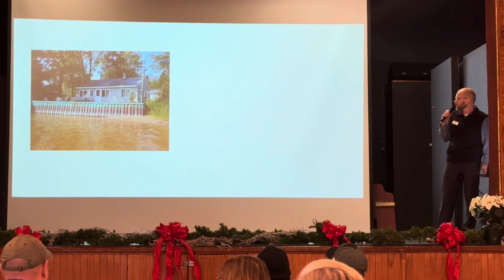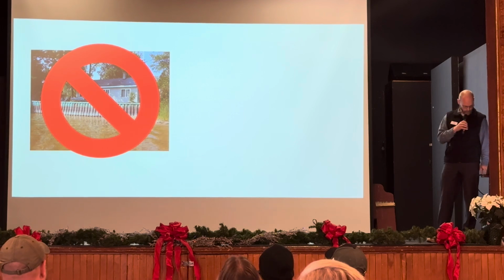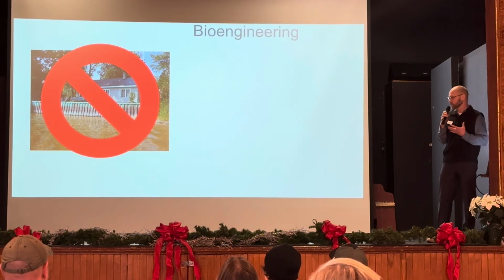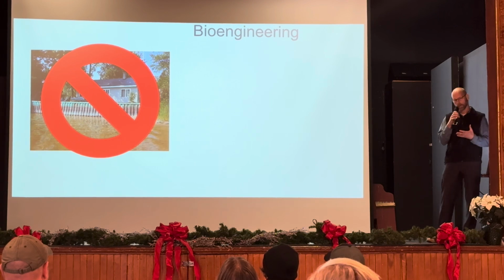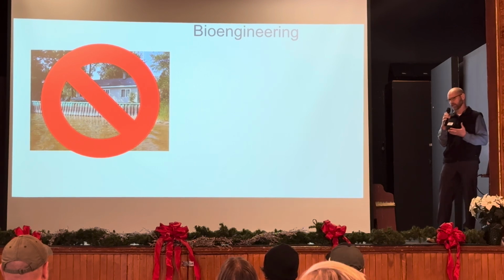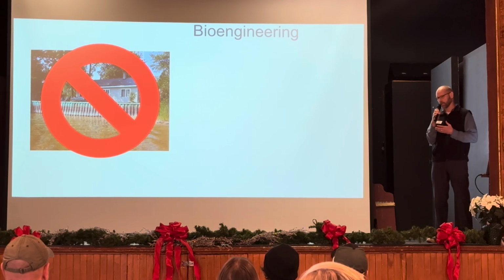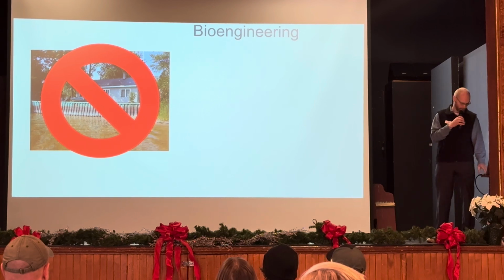So if seawalls are not the answer, what is our alternative? There is an approach that the Watershed Council recommends called bioengineering, and we've been promoting this since the 1990s, when a former employee named Doug created a guide about bioengineering and how to restore shorelines in a more natural way.